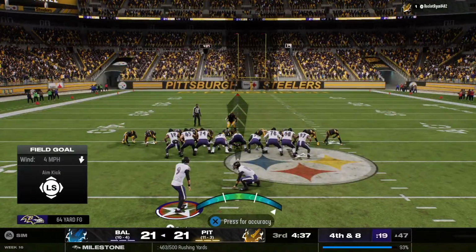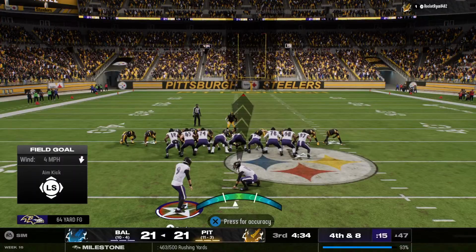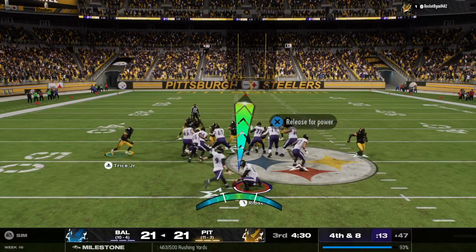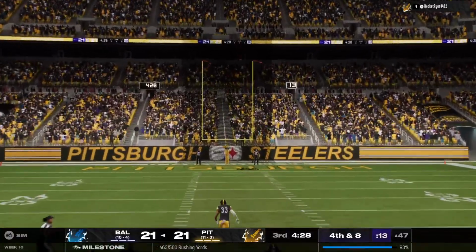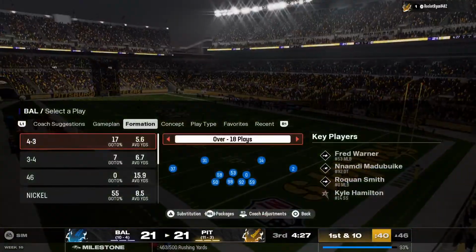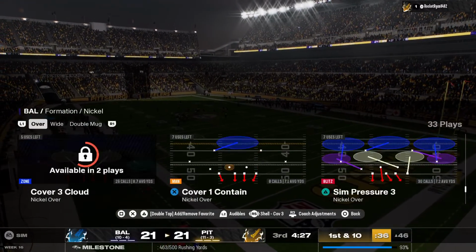And the punter's on the sideline. Here's the field goal unit now to try an exceptionally long one. And that one's not going to get there. Not enough juice, an ambitious effort, but it's well short. And we will remain tied here in this 3rd quarter.